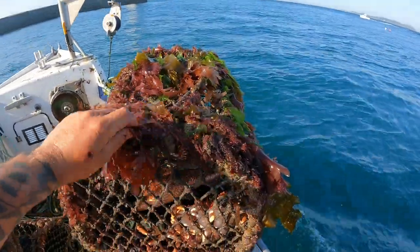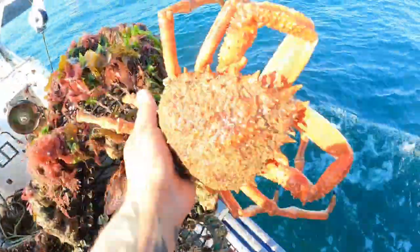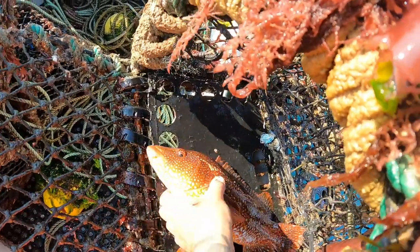Guys, it's the last pot. It was only a single on there. Again, this one hasn't been pulled for 9 months, but look at the size of that rocky spider crab there. That's well in size. We're not going to keep him. I'd like to keep this rockfish though for bait. There he is. Look, try and pick him up.